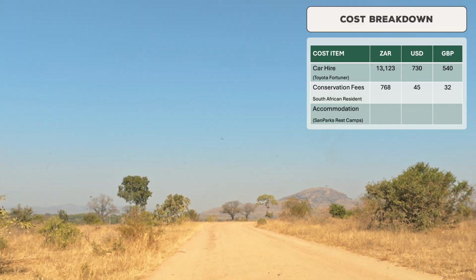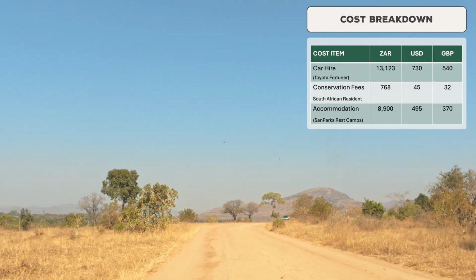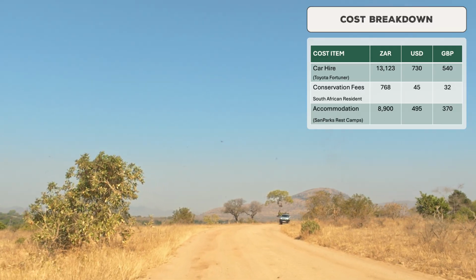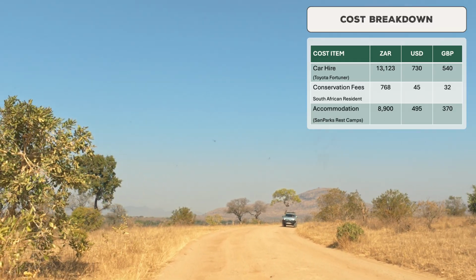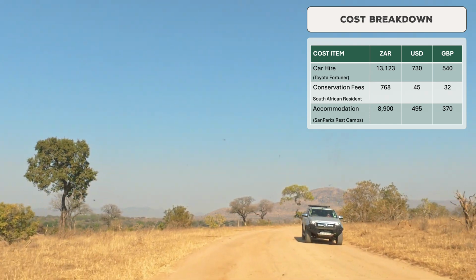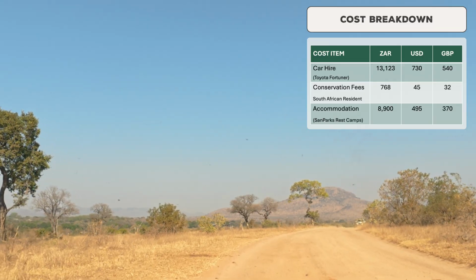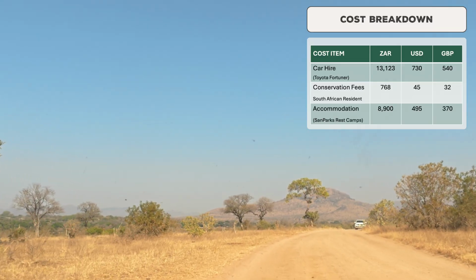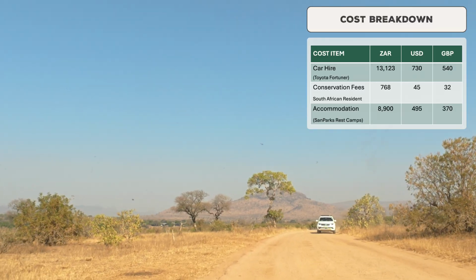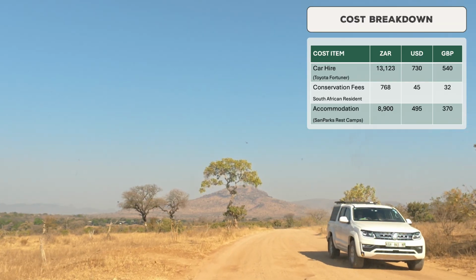The total cost for the 6 nights was 8,900 Rand, or as near as damn it, $500, 370 pounds. And that cost would be the same whether you're a South African resident or an international visitor. I booked fairly late, so I don't know if that price is inflated versus a well-planned in advance booking, but those were the costs: 8,900 Rand, $500, 370 pounds.